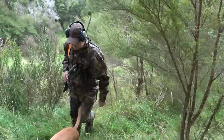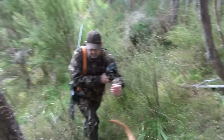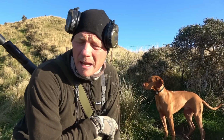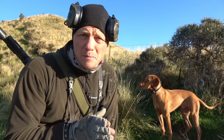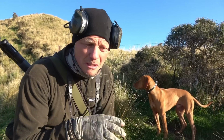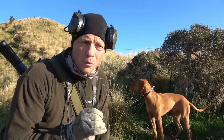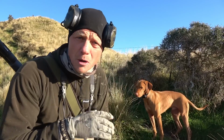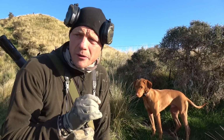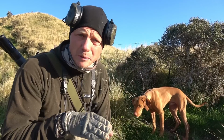So, the idea is that we're going to get up there. We're about a couple of hundred meters away from the goats. And we'll get Tomcat into position, and then I want him to take out the leading nanny. In layman's terms here, it's called the matriarch. She's the one who kind of runs the mob of goats up there. And if you take her out, the rest of them don't know what to do. They're just running around in circles. They've got no idea what to do.